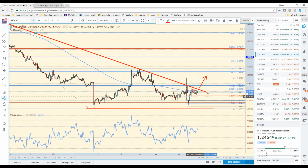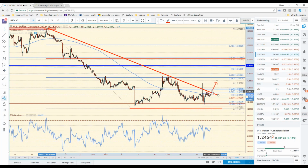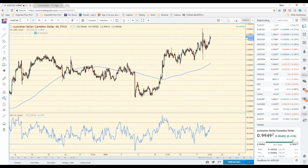And I'm just watching the Canadian, because if we can get a nice foothold above 124.70, 125, we might see some continued Canadian weakness, if the dollar does recover. And it may be more of a Canadian story versus a U.S. story, where you can look at other Canadian pairs. If you're like, well, I don't even want to trade the dollar, which makes complete sense to me, you could look at the Aussie Canadian. The Aussie Canadian looks pretty bullish here, and it looks like we can continue to recover.